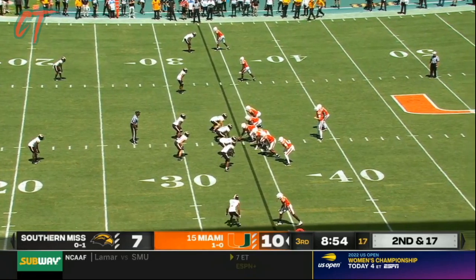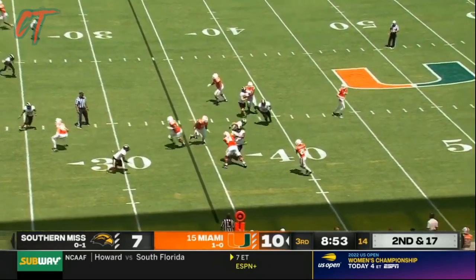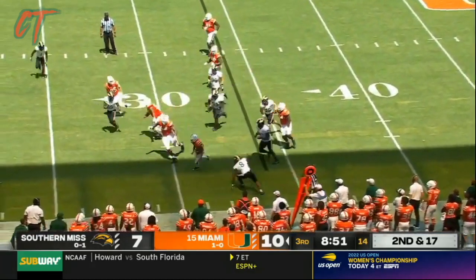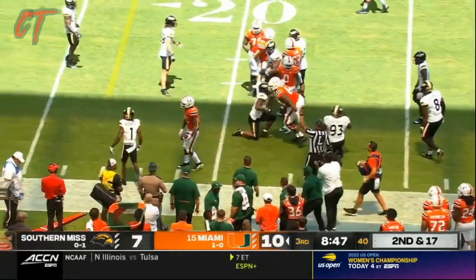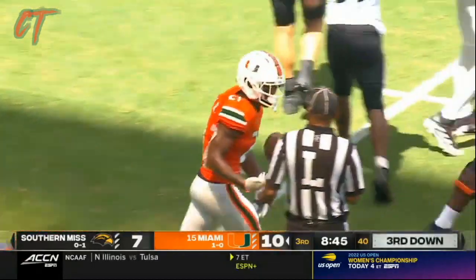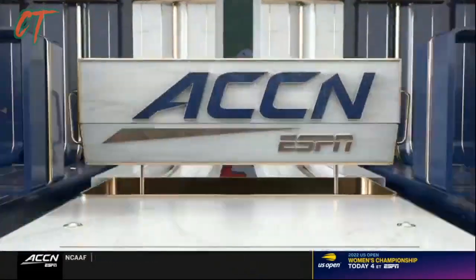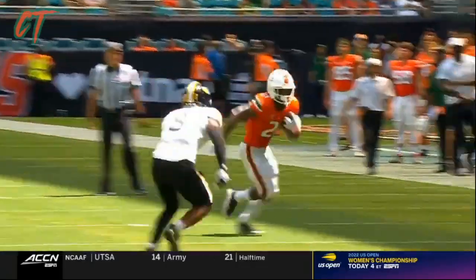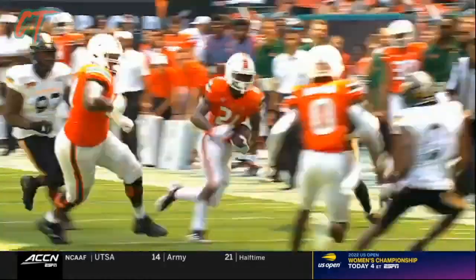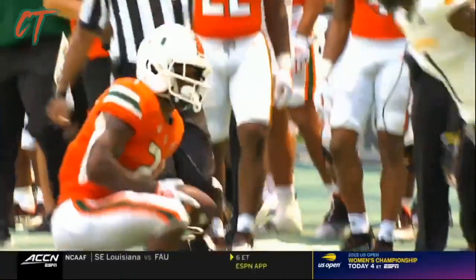2nd and 17 now. Van Dyke to throw, pressure up the middle, gets it out to Parrish. Makes a man miss. A big chunk of those yards back. I love the play call. I love the screen pass on 2nd and long. The high percentage play. You get your offensive lineman out in front. He just made a good move. Got his foot in the ground, picked up an extra few yards, and now it's third and manageable.